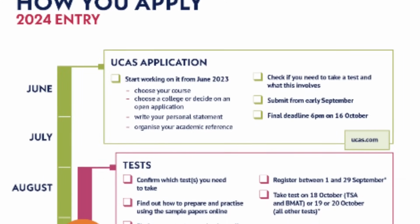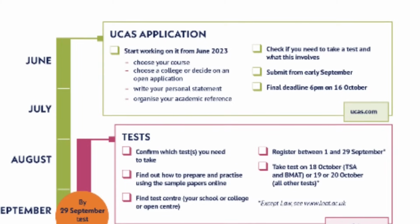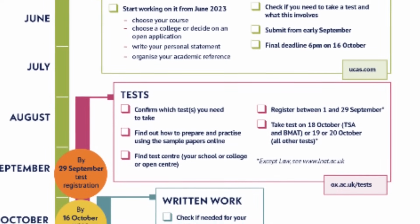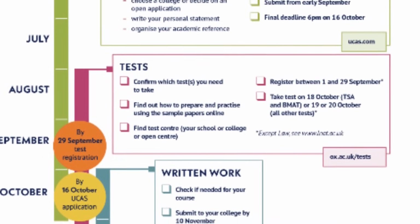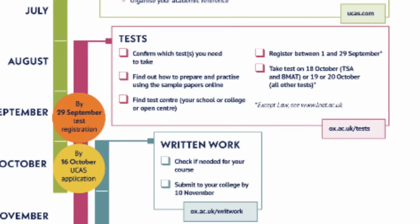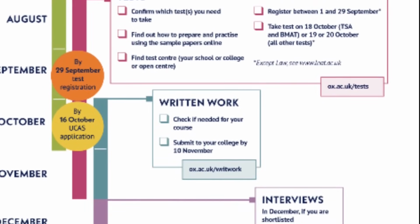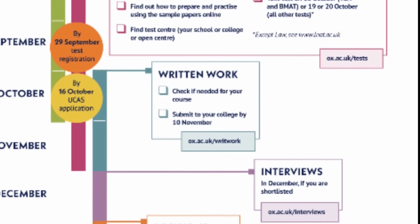Undergraduates fill in the normal UCAS form. You would normally select a college that you wish to attend and can visit the colleges to help you make your choice. But don't worry, this is not essential. You can make an open application. There may well be tests and possibly written work via essays, and then in the December of your year of application you may get an interview. This will probably be with the college of your choice plus one other.